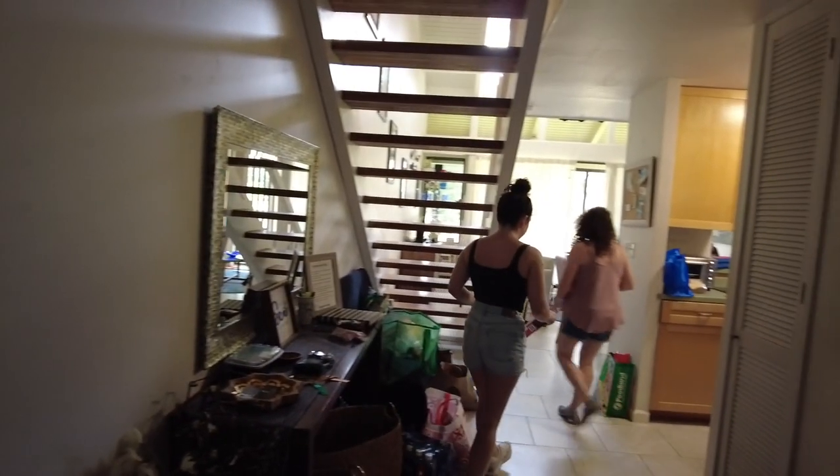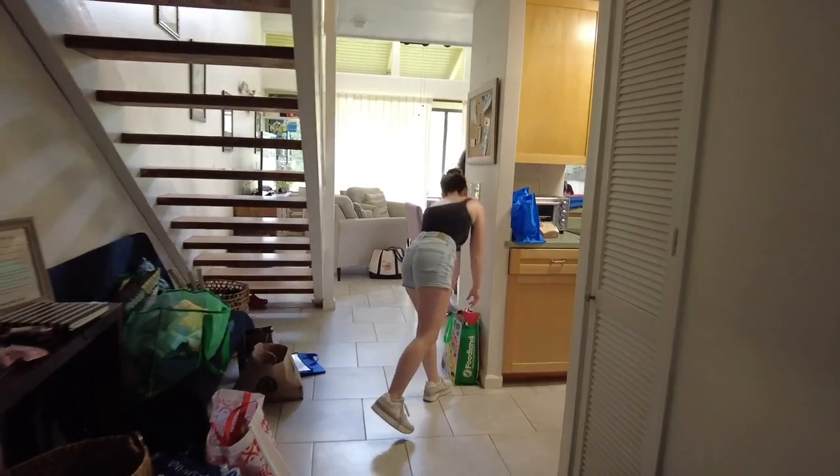So I'm so excited. We're doing a jungle expedition tour of the ranch, and then we're going and doing their secret island that they have in the afternoon. Let's go. Here's the front door. Here's the tour. This is our mess of our things that we're bringing.